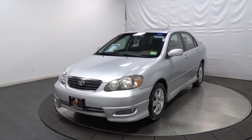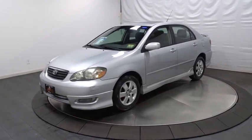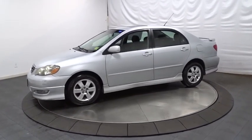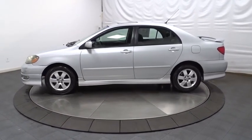The 2007 Toyota Corolla. The Corolla is still a great option for those who want dependability, comfort, and value. This vehicle has less than 140,000 miles. Here are some of this vehicle's great options.